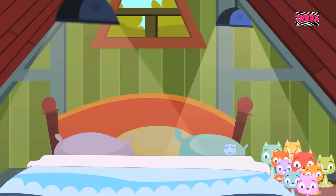So they all rolled over and one fell out. One, one. There was one in the bed and the little one said, good night.